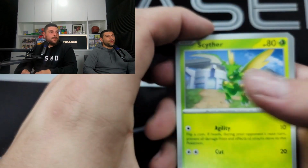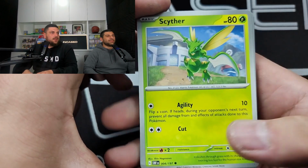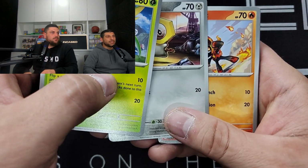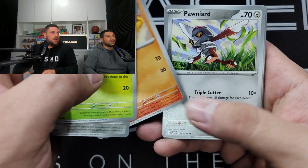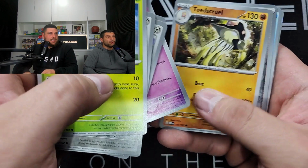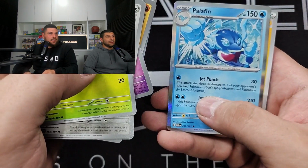You know what? The weight. Oh, that scythe is cool too. That's a nice scythe, yeah. Yeah, that's pretty cool. You know what? The months waiting for this set is definitely worth it. 100%. In my opinion, some of these cards are awesome. Even the normal cards are fantastic. Yep. Isn't an A Palafin.